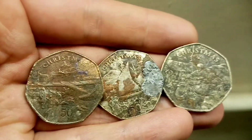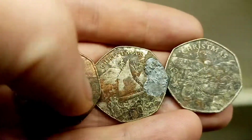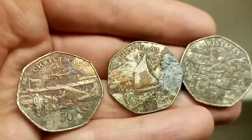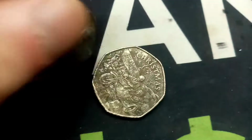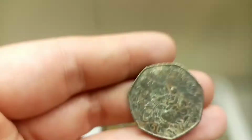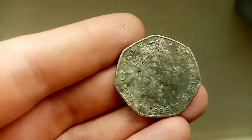Now I picked these coins up a couple of months ago now. I actually got all three of them with postage for less than £5, which is incredible, seeing as though their mintage figures are actually around the 30,000 each, making them 7 times rarer than the rarest 50p in UK circulation, the Kew Gardens.